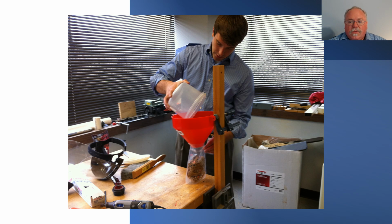And so we were working out a way for him to have a custom fitted funnel system that would hold the bag in place. And so our young engineer here is working on an early prototype, trying to figure out how to get it to work.